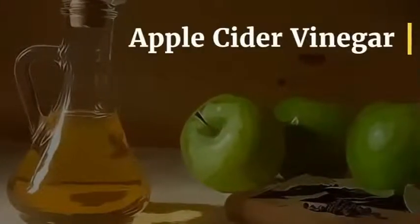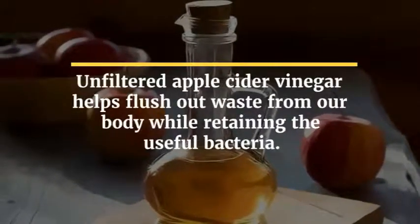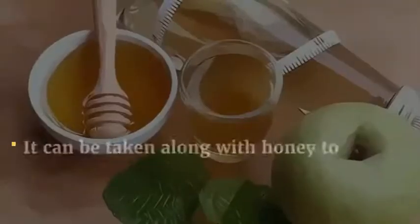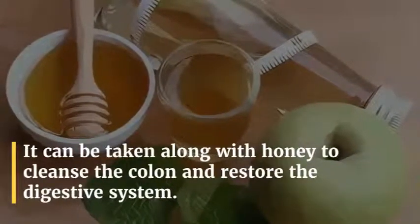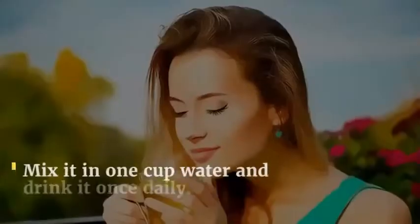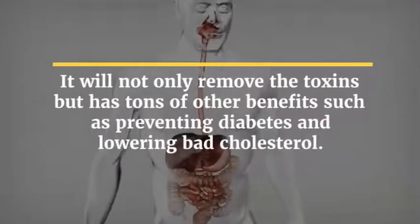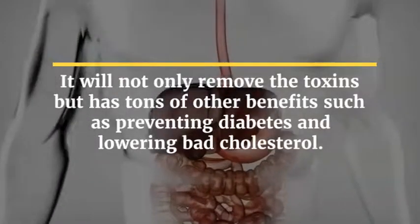Apple cider vinegar. Unfiltered apple cider vinegar helps flush out waste from our body while retaining the useful bacteria. It can be taken along with honey to cleanse the colon and restore the digestive system. Mix raw apple cider vinegar and honey in equal quantities, 2 tablespoons. Mix it in 1 cup water and drink it once daily. It will not only remove the toxins but has tons of other benefits such as preventing diabetes and lowering bad cholesterol.